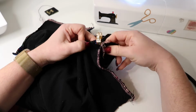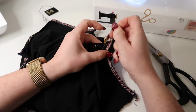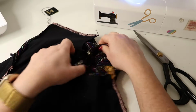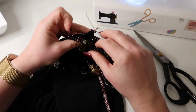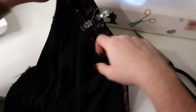The fabric is really slippy and it keeps slipping off my table, so it's not the easiest thing to show you on camera. And it's quite heavy as well, so the bottom of it wants to slip off down the table. I'm just pressing my seams with my fingers towards the back as well. So I've got those four in place.